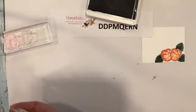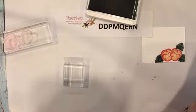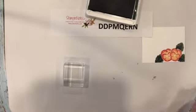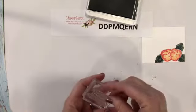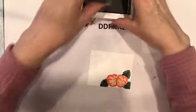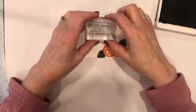And now I'm going to stamp the sentiment. Okay, and for the sentiment, let's go with, how about happy birthday? Or how about the little things you do make such a difference? Because that's kind of big and we've got room for it up there. And I'm going to use the dark evergreen. The little things you do make such a difference. So this will be a thank you card.